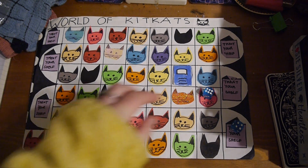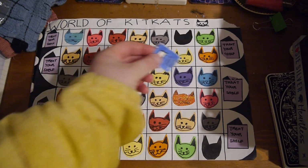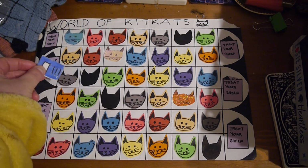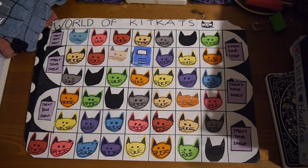Another 6 and a 4, 10. So it is our final one. Let's see what we've landed on. 1, 2, 3, 4, 5, 6, 7, 8, 9, 10. And Blue Cat is roll number 5 of the TBR game, and the final roll for the board for January.